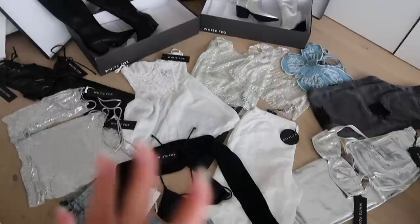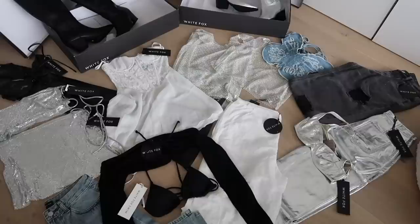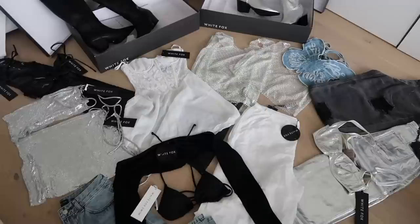I don't know what I'm gonna wear out of all of this. It's all so amazing. I'm gonna have to try everything on. I'm so excited to try everything on though. Like, I just love trying outfits on and seeing how it looks. So I think I'm actually gonna do that now. I've got some spare time. I may as well try a few things on. I literally just can't wait to do that.